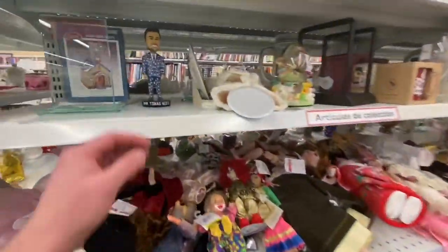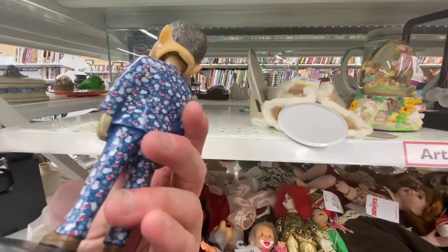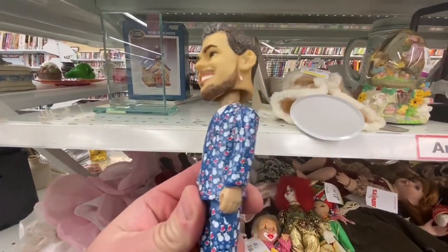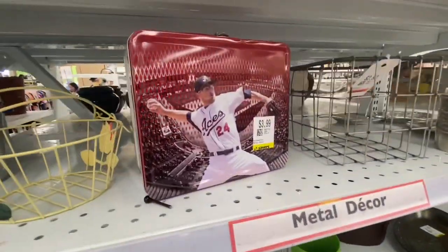Next up, we got one of my favorite things to find on the shelf. Can you see it? A bobblehead. This is a Thomas Hertl. He's a hockey player for the San Jose Sharks. It was like a Christmas special edition one. He was wearing a suit. I love minor league stuff. This is a minor league lunchbox.